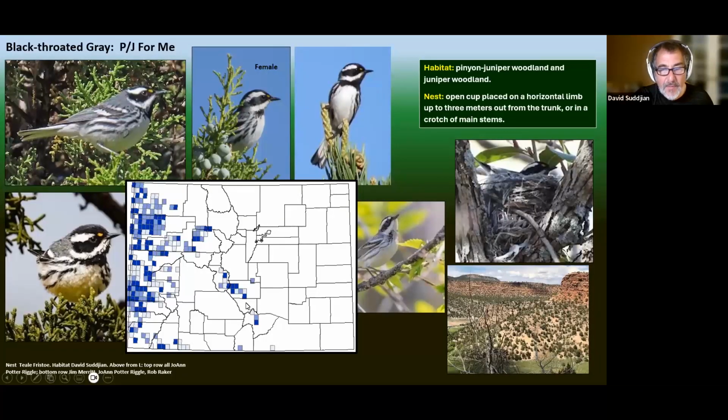There's a nice area of occurrence associated with the Arkansas watershed here in PJ forest there. And then pinyon juniper is a prominent part of the woodland scene out there in that plateau and mesa region of Colorado. And that's where the black-throated gray comes into its own. And I love looking at these various pictures. The birds are perched on the trees, not just on this page, but the other ones as well. They're perched on the kinds of trees that these species are associated with, which is a beautiful image to think about. So the black-throated gray is a nester, nesting up in the trees, usually out from the trunk, but sometimes in a crotch of main stems.